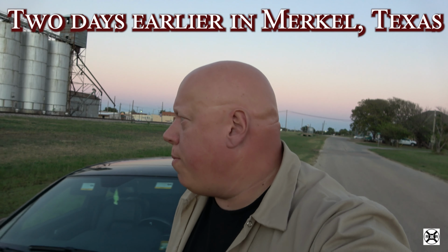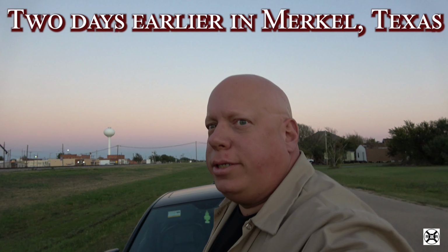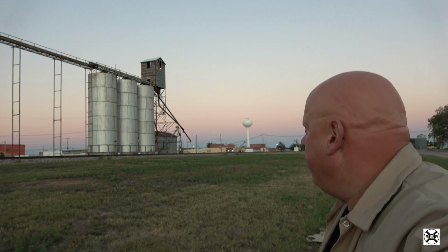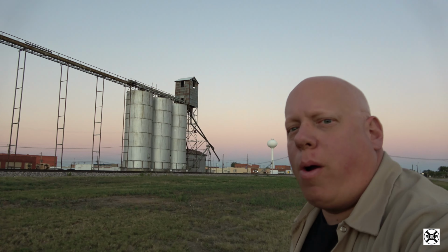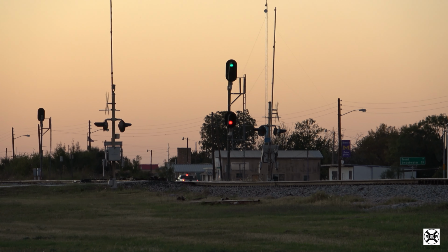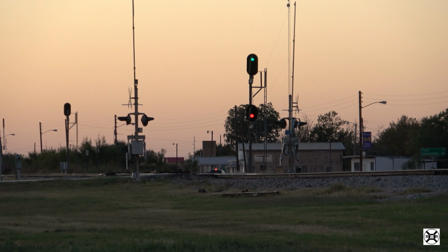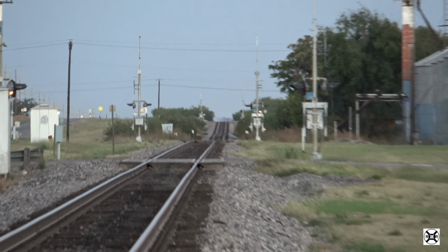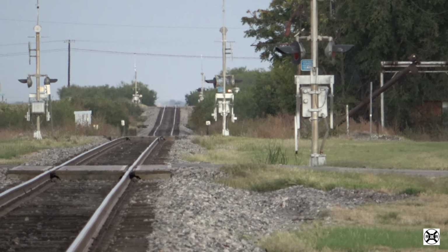Alrighty, boys and girls. We made it to this little town of Merkel, Texas. It's a little bit west of Abilene on Interstate 20. And there's a westbound freight, so we're going to walk over here and check him out. Signal's green. He'll be here any minute. So I walked over here to see how far out he was. Can't even see him yet.